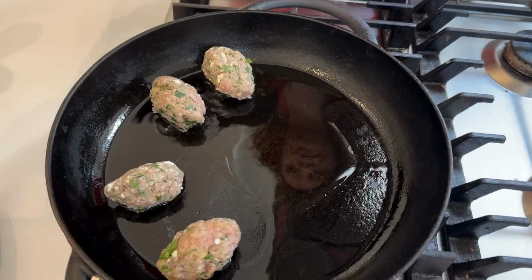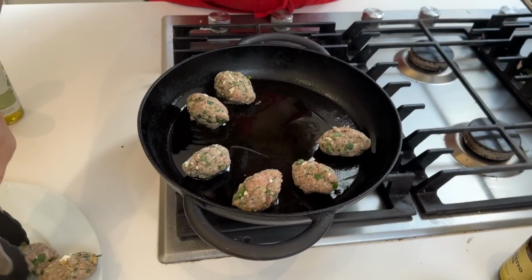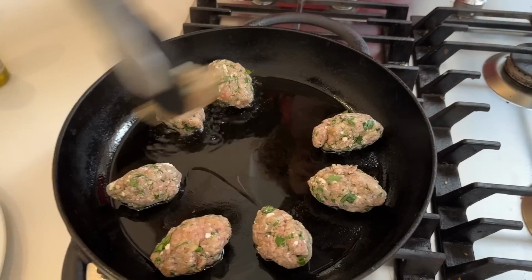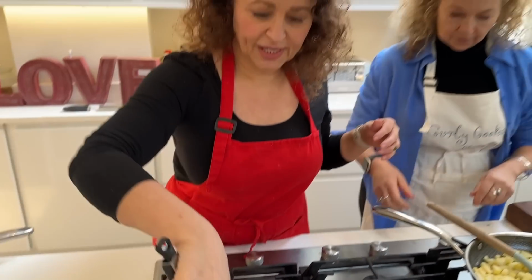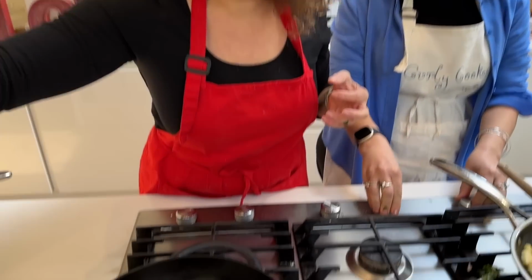We're just going to brown them all over, and then I'll pop them in the oven with Dina's stuff, and then we can get on and make the bread. And the thing is, when you roll them, don't mush them about too much because that makes the meat tough.